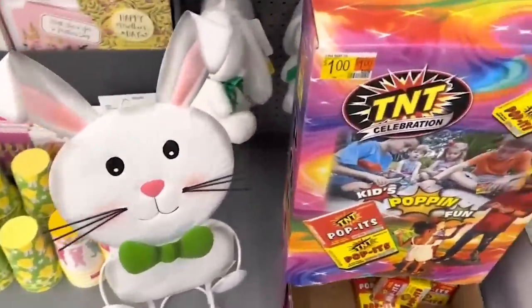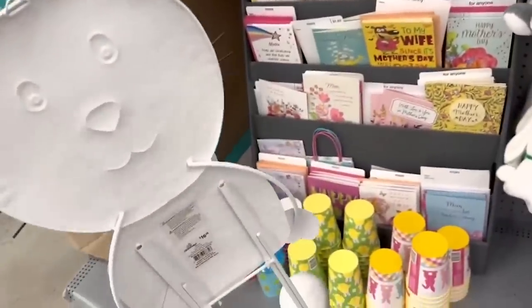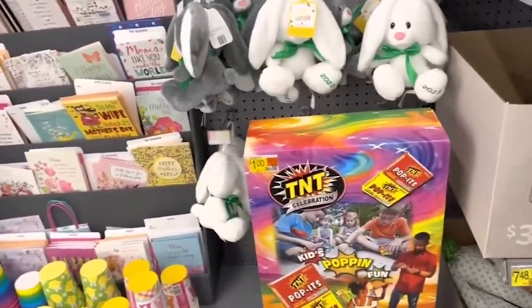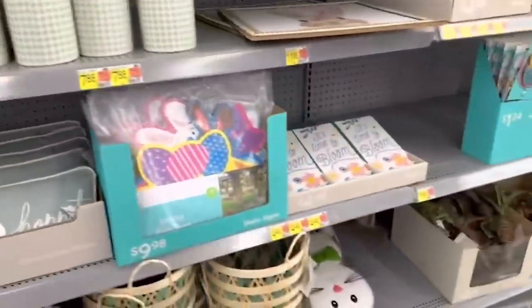This is kind of cute. Wait, we can put this in our garden. I like that. That thing's kind of creepy. It's not creepy. Okay, it's whatever you say. Cute. Poppin' fun. Those are fun. I'm getting it. Oh, there's more.